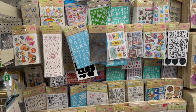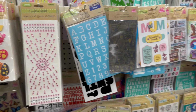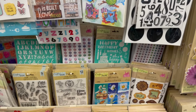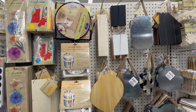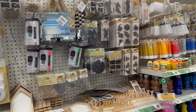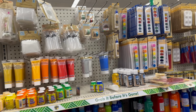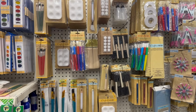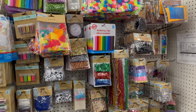Let's check out the craft area. Here is some of their stickers that they do have. How cute are those? So they've got some good stuff in stock in the $1.25 area. Okay. Alrighty, let's keep on looking.